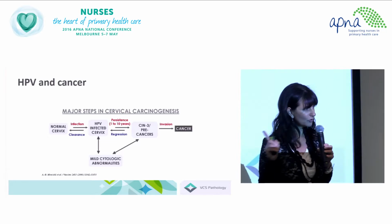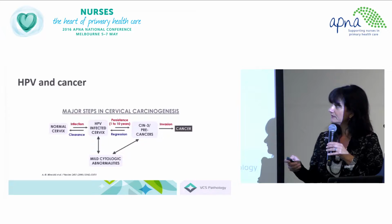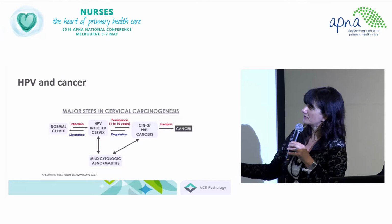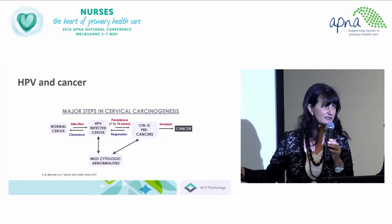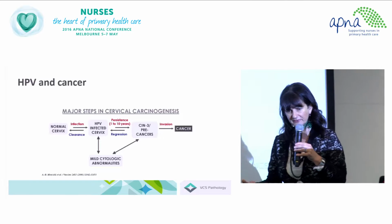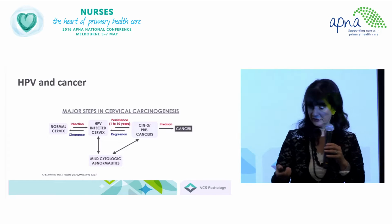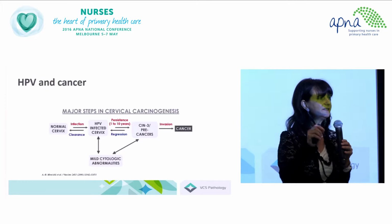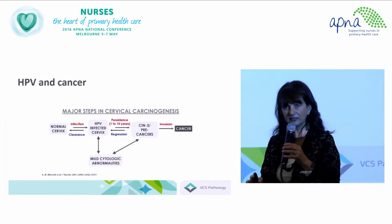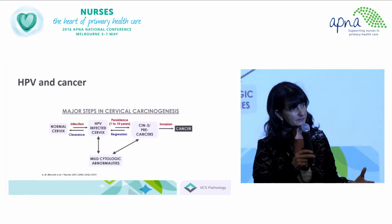This is quite an important slide for you to understand, in particular the timelines. So I've called this normal, but I probably should say uninfected cervix. If somebody has an uninfected cervix and they're infected with HPV, and as I said, that's going to be very, very common, okay? So if they get infected with HPV, in fact, the majority of it goes away. 80% of HPV will be cleared in a period of 12 months. So it takes a while.